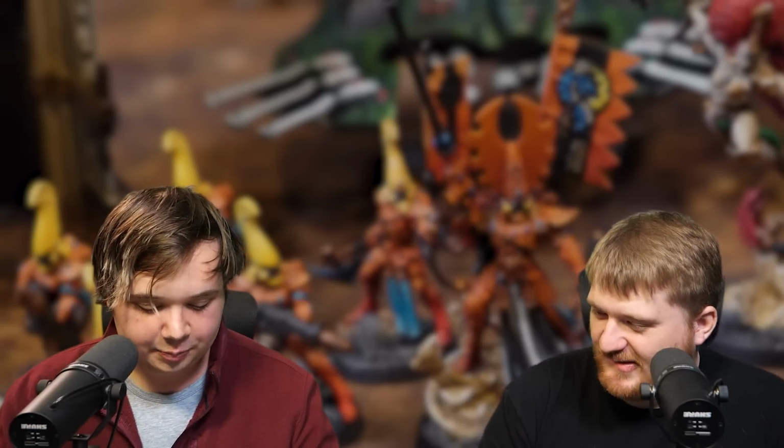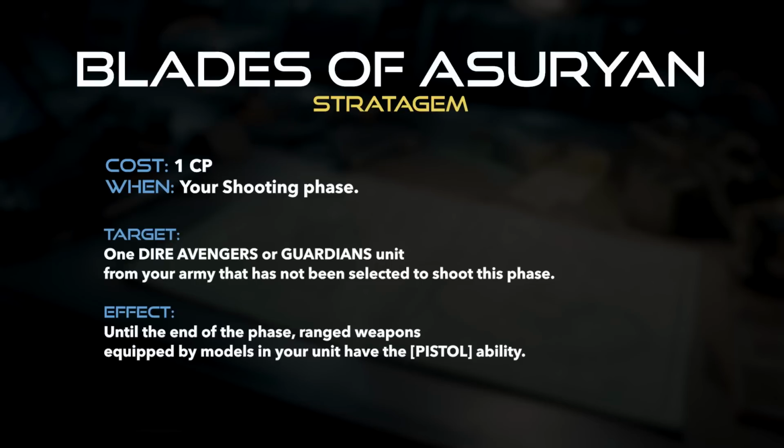Okay. Blades of Osirion. Use it in your shooting phase. You pick 1 Dire Avenger or Guardian unit from your army that has not been selected to shoot, and their ranged weapons gain pistol. Cool. If you were in Warhost, you could instead just fall back, shoot, and charge. Okay, so the units that these apply to, and I know there's one more strat, but yes.